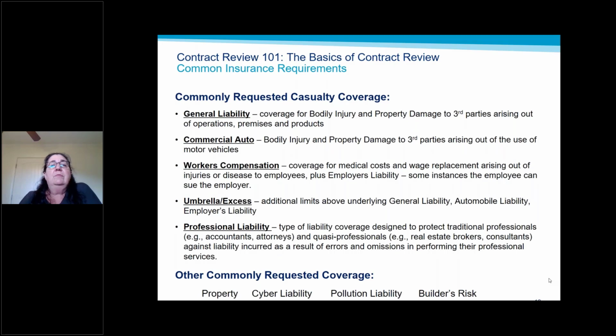So these will probably be different types of insurance that you've used to seeing in contracts. General liability, also called commercial general liability, is the third-party coverage for premises of bodily injury, property damage. Commercial auto is the coverage for when vehicles are used under a contract. Workers' compensation and employer's liability. I think you're probably familiar with workers' compensation. Employer's liability is also a part of a workers' compensation policy. And that coverage is just all together in one.